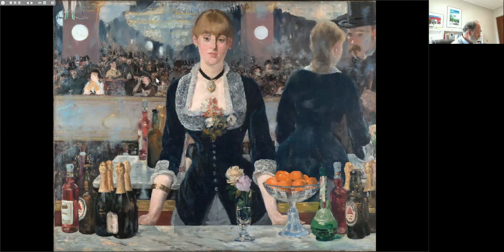And this is a big work, really his last ambitious work. The size is 3 feet by 4 feet. It was done in the studio, and like the Degas, it recorded the sites at a favorite night spot that he himself went to. He had a model come to his studio, an actual barmaid, and pose for him there.